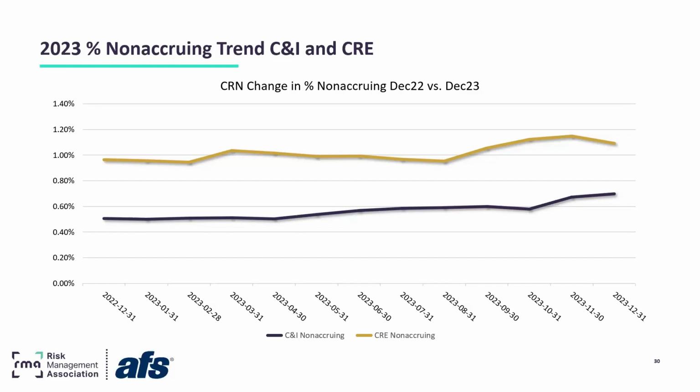A year from now, are we going to pull this chart up and see that non-accruals continue to rise and some sectors get into significant trouble? I don't know, but you can see the direction things are going. And I think you'd be very prudent to take a good hard look at your portfolio and see what's going on.